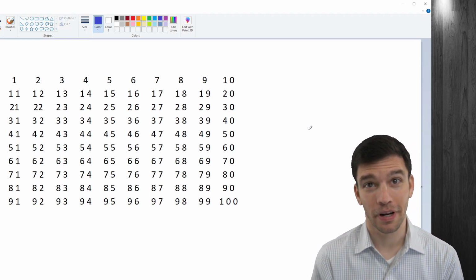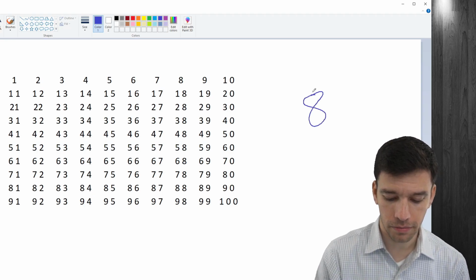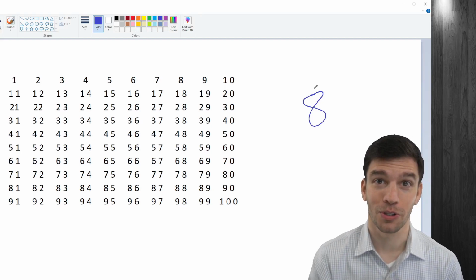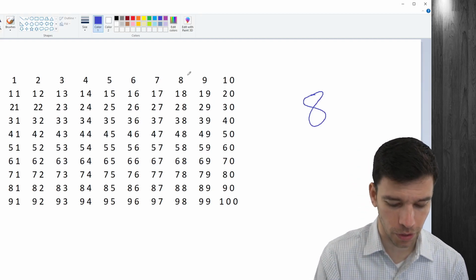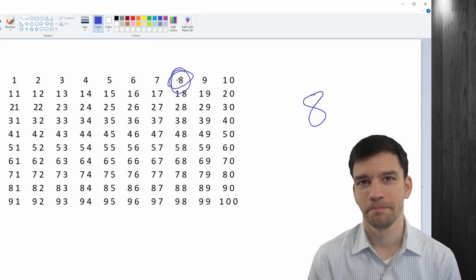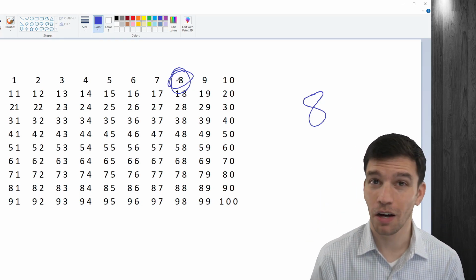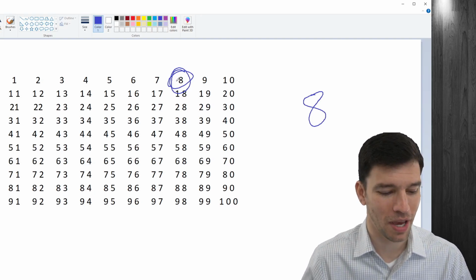Another very popular answer is that 8 appears only once. The digit 8 appears multiple times, but the number 8 appears only once, and that's right here. Again, cute answer. Not much deep thought, but a valid answer nonetheless. So those are the 3 cute answers.